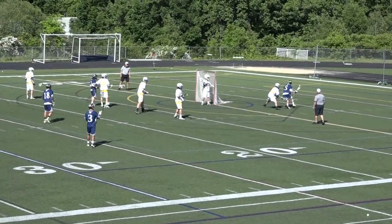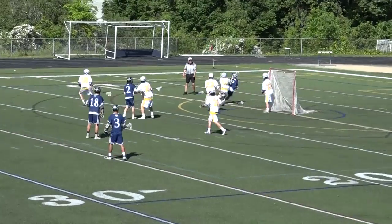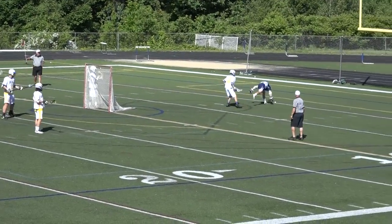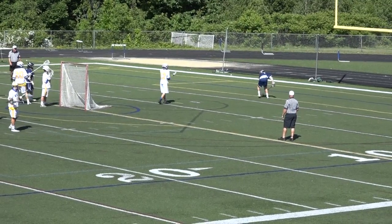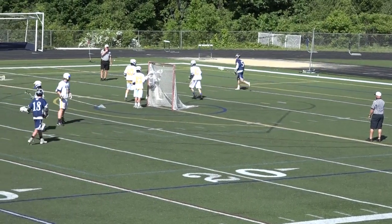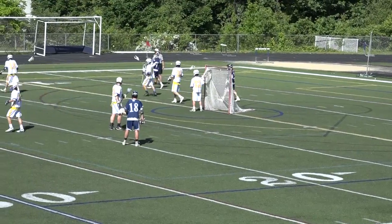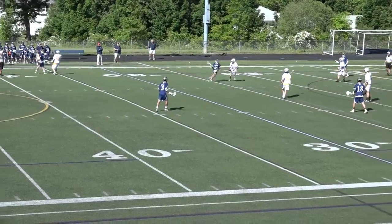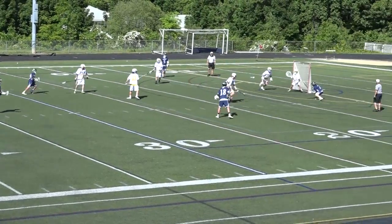Short stick on short stick behind the goal. Gus Day matched up with number 12, Christian Oliveri, a sophomore middie. Gus loses the ball. Could be a push there. Gus picks it up with one hand, moves it along. It looks like Nantucket might be thinking about some middie inverse today. Here's Cole Campbell. Moves it along.